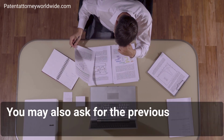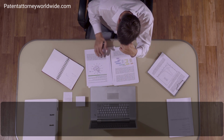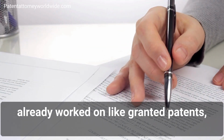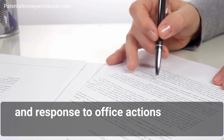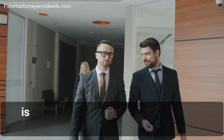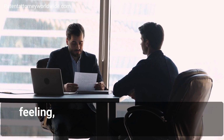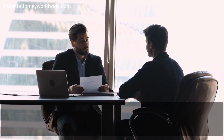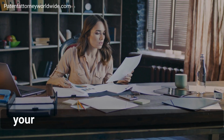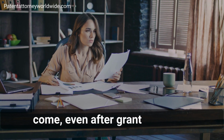You may also ask for the previous work, that is granted patents, in the same field of your invention. The previous work reveals many things about quality of research and drafting of patent on which patent attorney already worked on, like granted patents, novelty search reports, and response to office actions, any other relevant work samples from your field of invention. The comfort in communication and trust factor is important while dealing with patent attorney. This is to be decided on more of a gut feeling, but nevertheless, this is still an important factor in selecting right patent attorney to work on your invention. Have your own thoughts and opinions and trust your gut feeling, as once selected, you are working with that patent attorney for years to come, even after grant of patent.